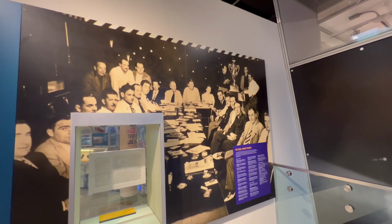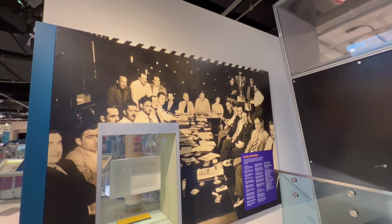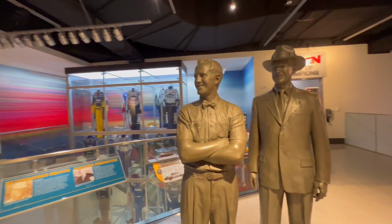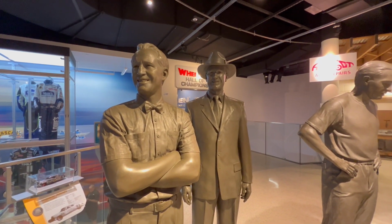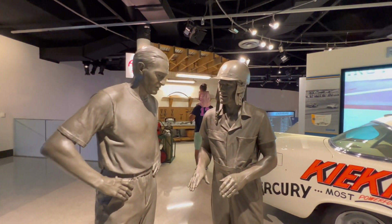This photo was actually taken down in Florida. This was the meeting that officially would sanction NASCAR. We got some of the big boys here. We got Bill France Sr., Raymond Parks on the right, Bill Tuthel on the left, Red Vogt, Red Byron.